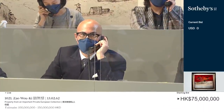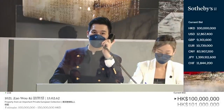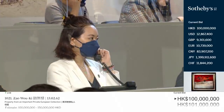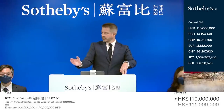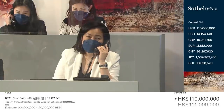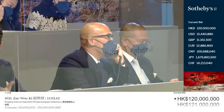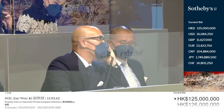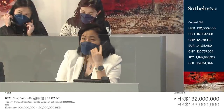Here's the bid at 100 million, at $100 million with Nicholas Chow. On my right at $100 million. 105, 110, back to Nicholas at 110. At $110 million. 115. 120. At $120 million now. $125 million. $132 million. Your bid, Nicholas, at $132 million.